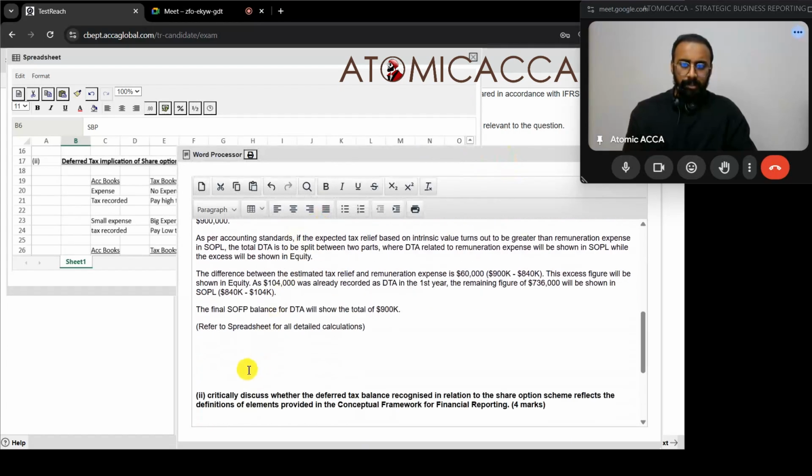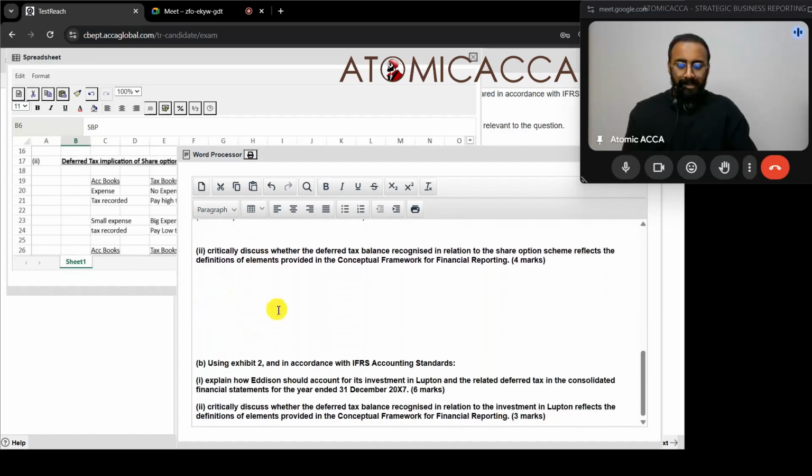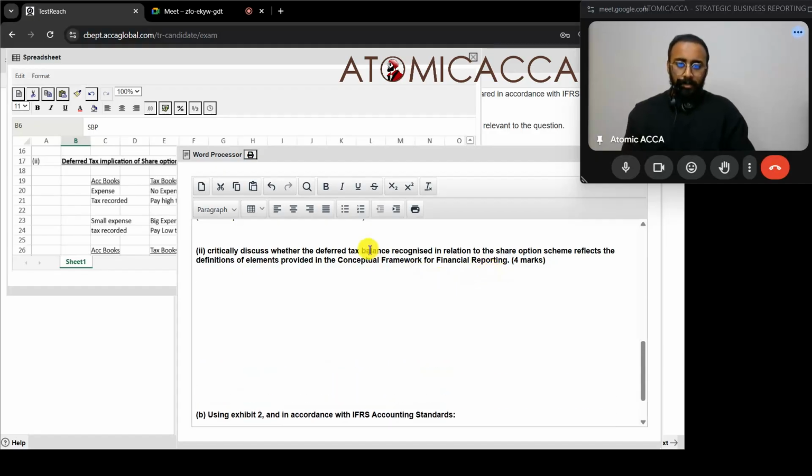That is done. Next thing, they're asking: critically discuss whether deferred tax balance recognized in relation to the share option scheme reflects the definition of elements provided in the conceptual framework for financial reporting. Now, they want specifically regarding deferred tax balance recognized in relation to this. So, what did we recognize? We recognized a deferred tax asset. So, this deferred tax asset, whether it is meeting the definition of element.